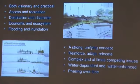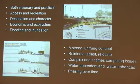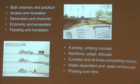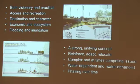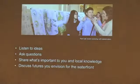Sometimes these are actually very complex questions, and so there's a lot of goals along the waterfront. And so sometimes these things can be complementary and sometimes they can be competing. And so you'll see students working with all of those and making choices based on their best design observation as well as some of the feedback that we've received. We're always thinking about uses on the waterfront that are enhanced by water. And we're always thinking of uses along the waterfront that really need to have water. And so those are things that folks have spent a lot of time working on, emphasizing.